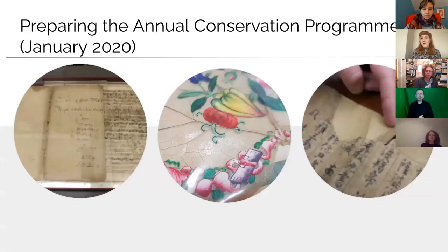Right, that's enough about graphs, onto some practical projects. In January, the conservation teams embark on a selection of conservation bids to treat throughout the year. Curators select items from their department in need of conservation treatment. This treatment can take any form and its time frame will be anything from over 10 hours to several hundred.